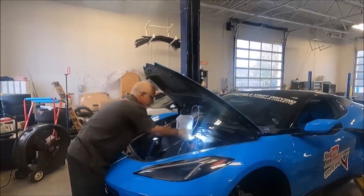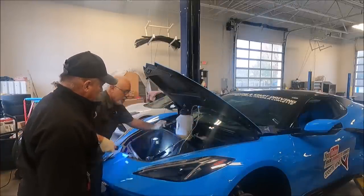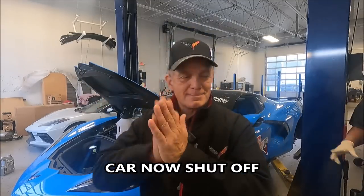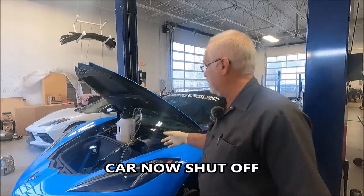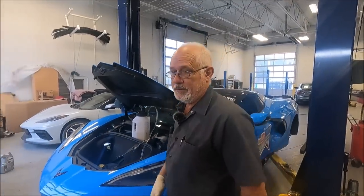Okay. See the plug-ins out here. Now we can continue with deactivating the boost system. We have the brake level sensor unhooked. We have the brake boost system deactivated. Now we're going to disconnect the battery.